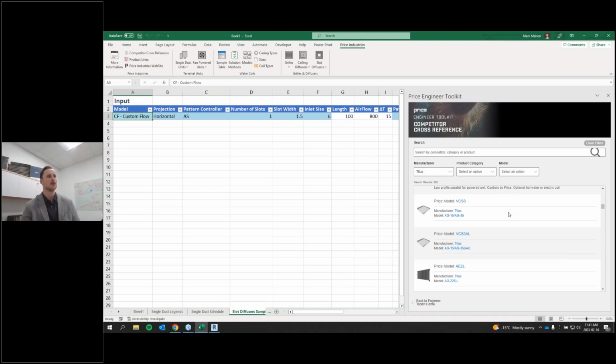You have a customer who has an old building and they want to update certain models, and you're trying to find a modern day equivalent. Come into here, you can find a modern day equivalent. This same tool is fully embedded in the Price Revit tool and fully links to all of our families that are available on our website as well.